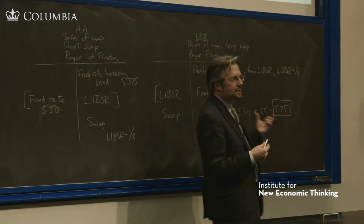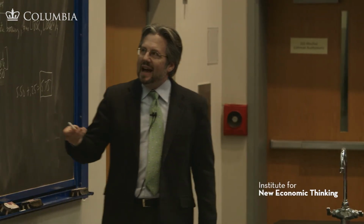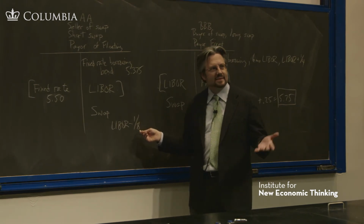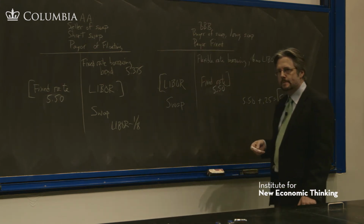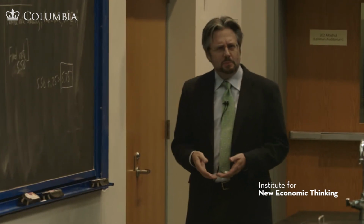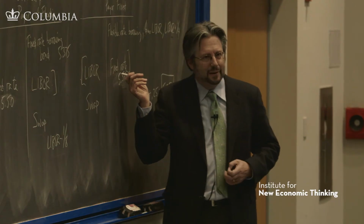This is just an example, but it's an example that shows why people do this, why firms would ever want to swap, given that one of them has an absolute advantage. And it allows AA to get funding at less than LIBOR. Less than the standard going rate. Why are they getting funding at less than the standard going rate? There must be some exposure they have here. Well, of course there is exposure. There's exposure to BBB here.